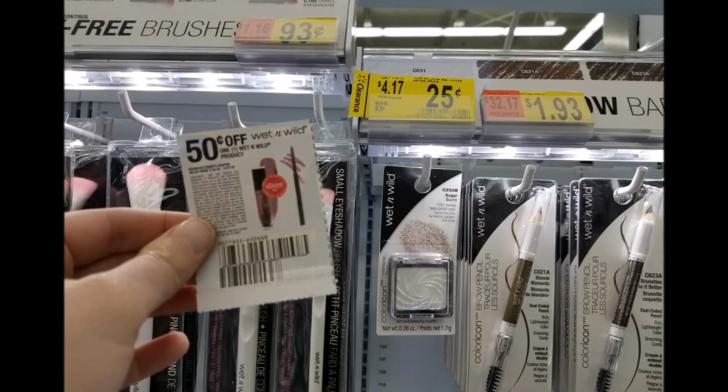So if you guys have that, a lot of you were saying that coupon's changing to $1 instead of 50 cents. I'm going to probably cut all those coupons up, because if those are ringing up $1, I can get a lot of stuff for free with that 50-cent off coupon.